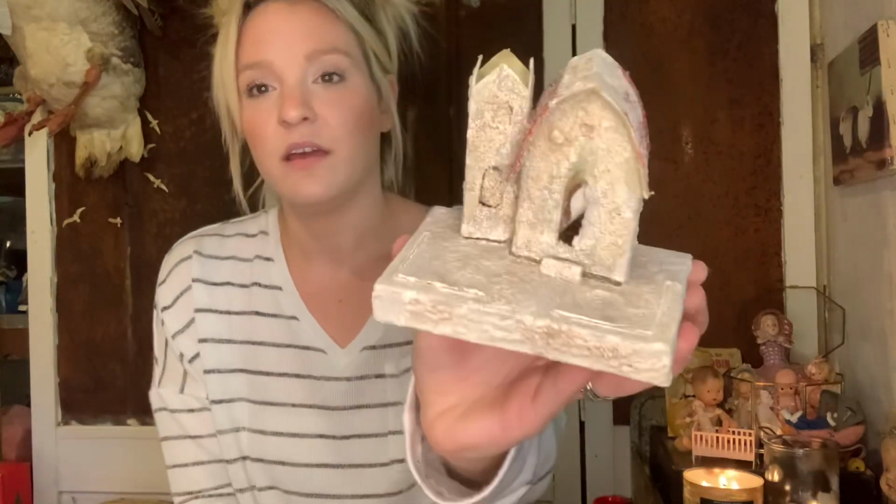Really fun piece. It's got its original made in Japan stamp on the bottom. I love the coloring. I love that snow. Don't know if I'm going to be able to get rid of this one. To be determined on this guy because he's just too beautiful.